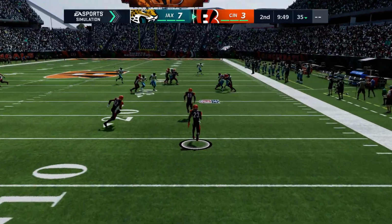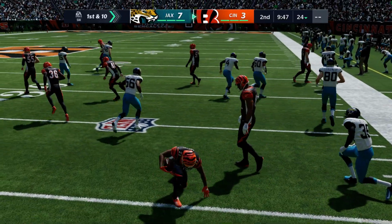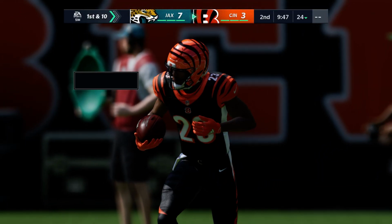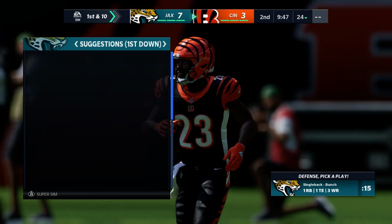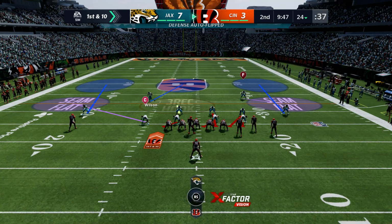To return it, Darius Phillips. And he'll be tackled just shy of the 25. On the return, the Bengals take over 1st and 10. At their own. The Cincy offense about ready to go here on their next drive.